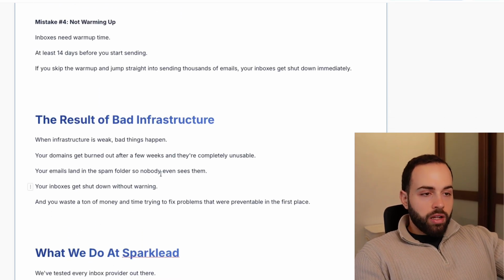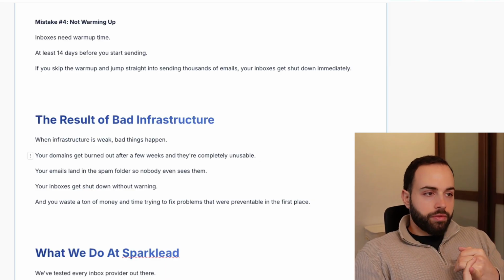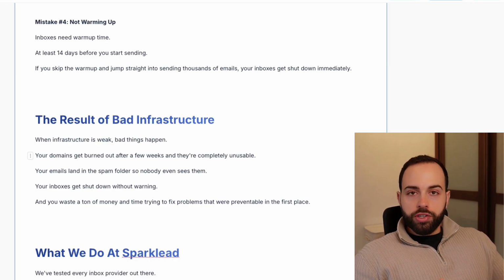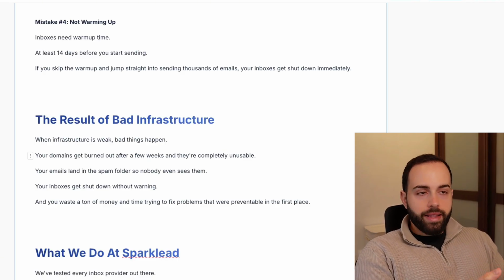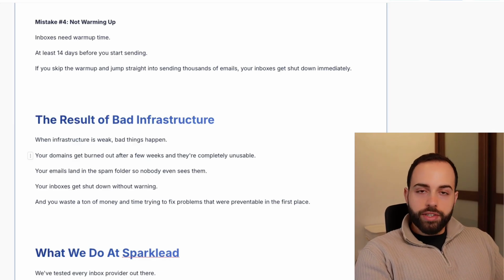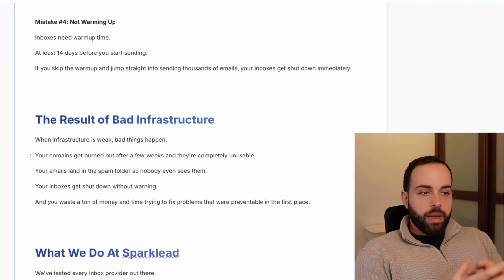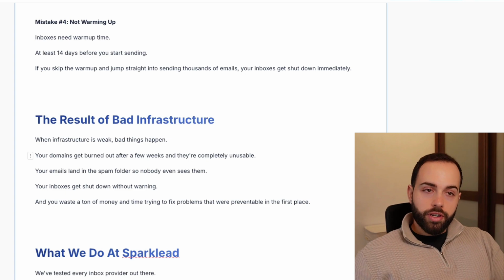And then as a result, when your infrastructure is weak, a lot of bad things can happen. Your domains will get burned after a few weeks. They're going to be completely unusable. And bear in mind that a domain costs $10, for example, per domain. So if you're going to go ahead and buy 10, 15 domains and you're going to be burning them as a result of bad processes and not warming them up, you're going to be burning hundreds of dollars. And then essentially your emails are going to be landing in the spam folder and you're going to waste a ton of money and a ton of time trying to fix problems that were preventable in the first place.